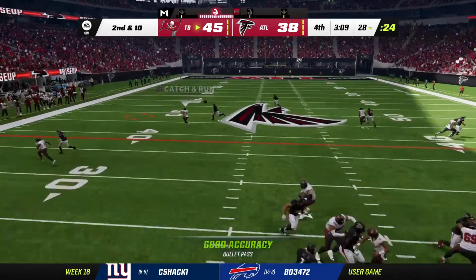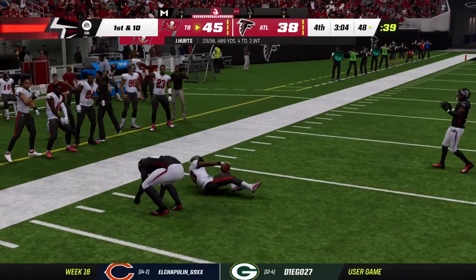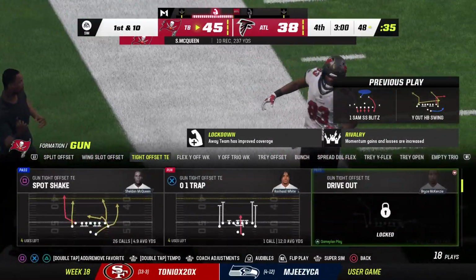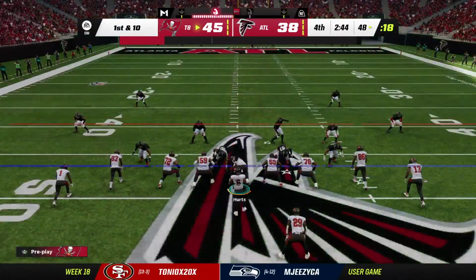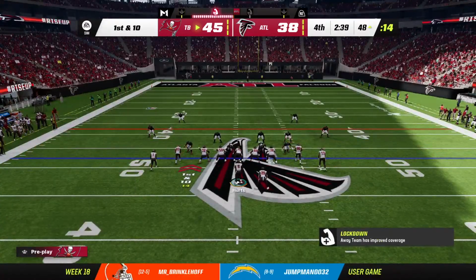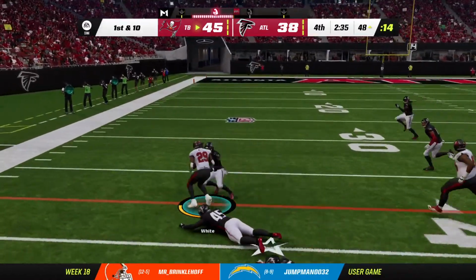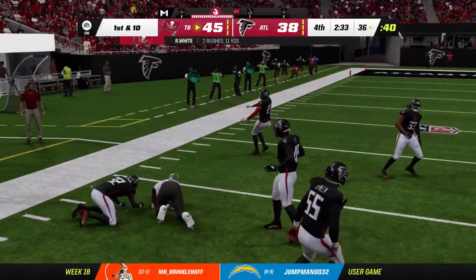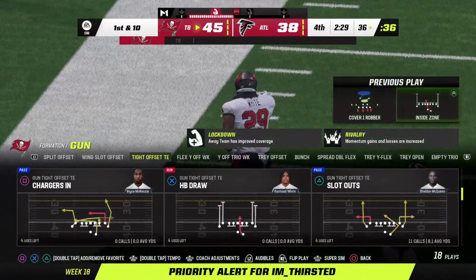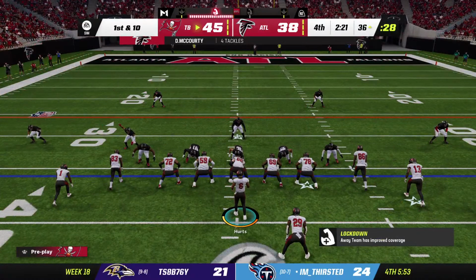On 2nd and 10, Hurts. And he's got his favorite target yet again. It's complete. And he'll be taken down, but not before they work it across midfield. First down, here's White. And great blocking downfield as he's got this almost to the 35-yard line. Back-to-back nice plays, 12 yards that time and a first down.